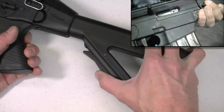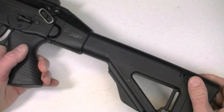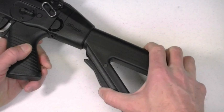I am somewhat disappointed how far it comes out, which is saying not much at all. You're looking at it. That is the sum total of your extension. It's 35.1 inches, I'm talking the gun overall. Overall length, 35.1, and it's 33.6 inches collapsed. So you can see that's not a big difference. I would like it to come out another notch.